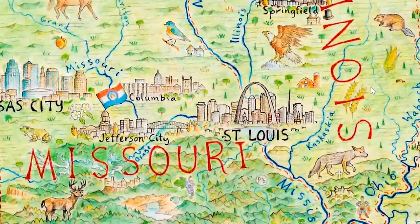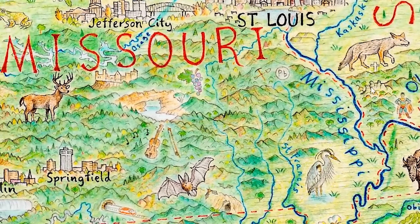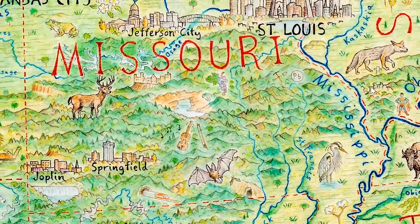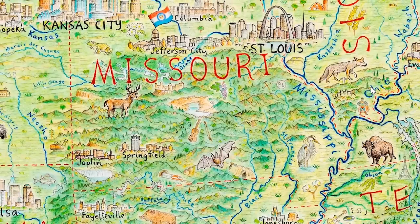Back now to St. Louis. Just to the west of the river is the Ozark Plateau, the Missouri portion. And the Ozarks are the largest region of highlands between the Rocky Mountains and the Appalachian Mountains in the U.S. Now, the highest point is not even 2,800 feet, so we're not talking about the Andes here, but it's still a pretty remarkable area, and it's very pretty.